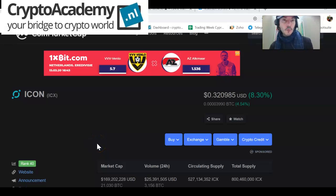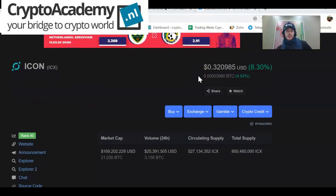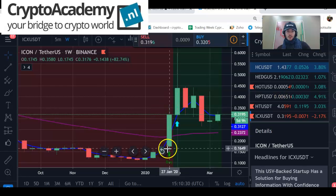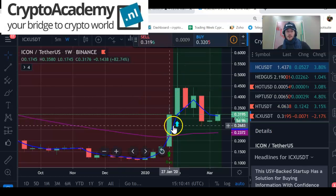That is ICON, with the ticker symbol ICX. It's trading around 32 cents and is ranked number 40. And you see the market is rebounding again from the lows of the recent weeks, and ICX is quite a good performer. As we can see, there was a buy signal generated on the 27th of January, and with a big boom from 15 towards more than 60, 4 times higher.